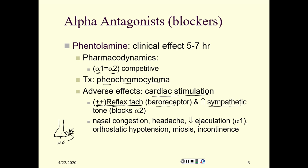And that's a perennial test question to make sure that y'all understand this much complexity in the pharmacology of this drug. You'll also see unexpectedly nasal decongestion. It may cause a headache due to the vasodilation.